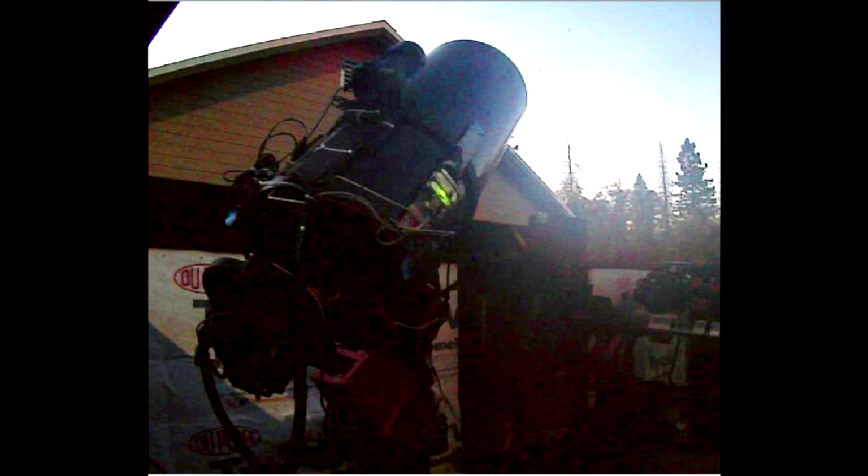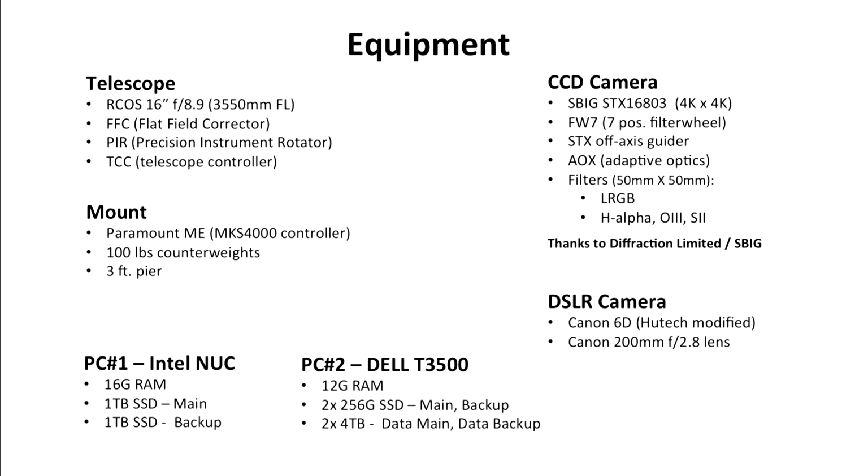Here's the telescope looking as the sky was getting a little bit dark. And I'm not going to go through all of this, but it's an RC Optical Systems 16-inch telescope with a very long focal length, mounted on a Paramount ME with 100 pounds of counterweight. The CCD is a big honking monster 4K square camera. And it's got an adaptive optics unit. It's got the 2-inch square monster filters on it.